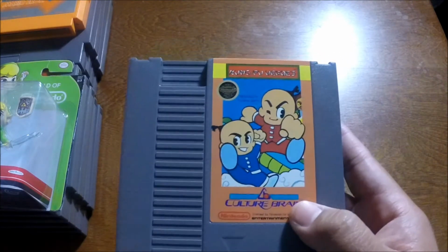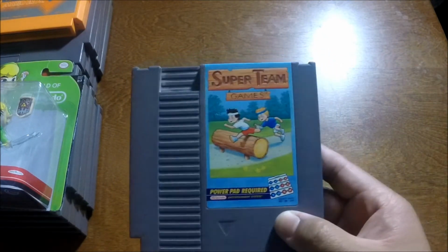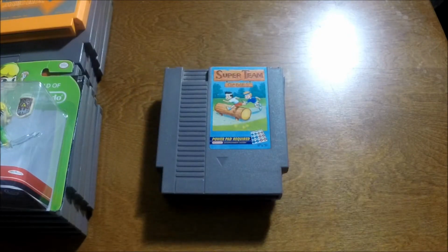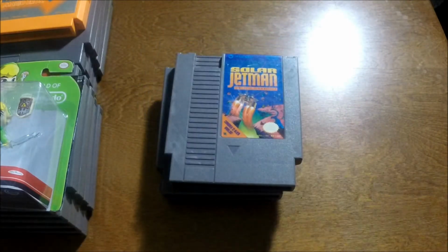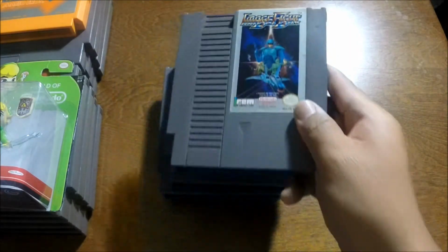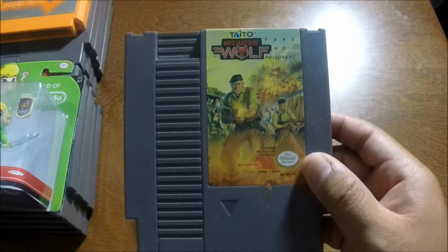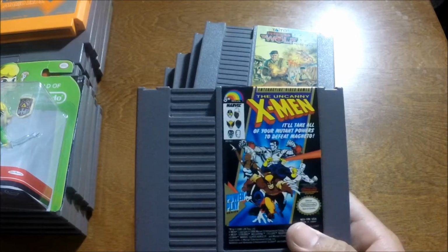Kung Fu Heroes, Super Team Games, Solar Jetman, Image Fight, Operation Wolf, and with its manual, a really nice label condition copy of X-Men.